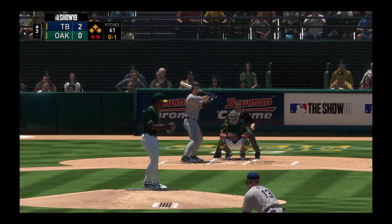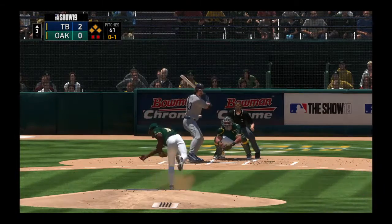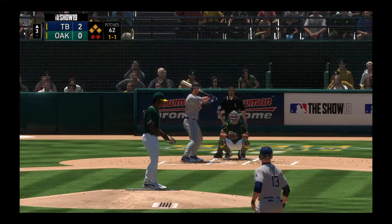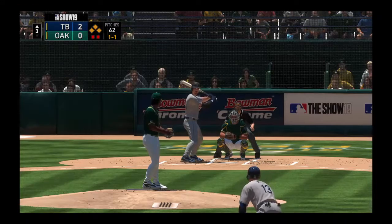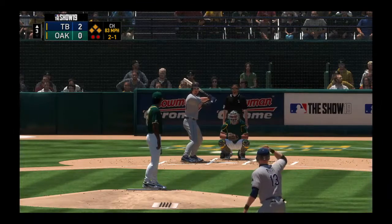We're only in the 3rd inning, and his pitch count is above 60. That's not being too efficient with your pitches. Crowds him a bit with a fastball there, and it's to 1-1. The set and the 1-1. Outside, 2-1.